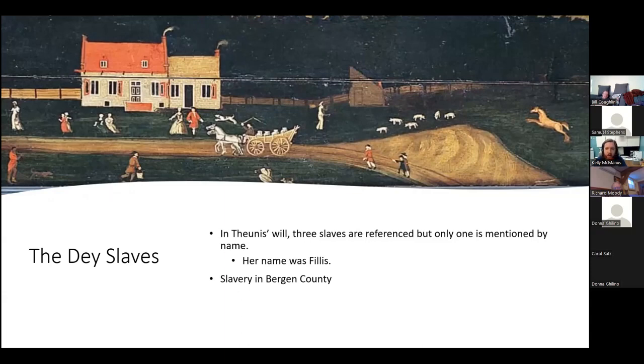But we also expect that the 3 that were a part of this will were also servants to the household. Now, based on the size of the Dey household, we doubt Hester, Theunis's wife, cooked or did any of that sort of manual work in the home. That would have been left to one of the slaves of the household to do, probably one whose entire job was focused on cooking and providing for the family. But sadly, we don't have names or identities for those 2.